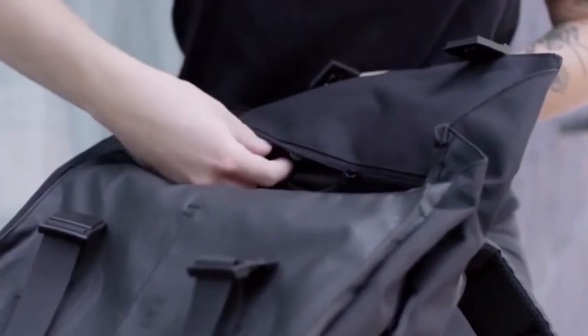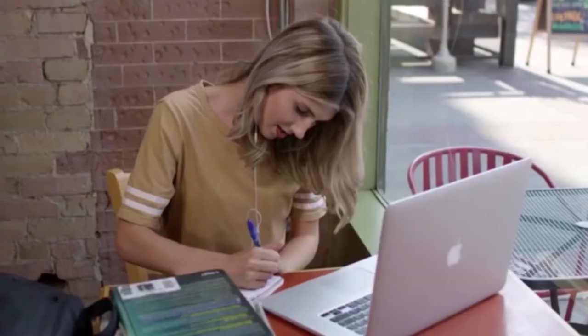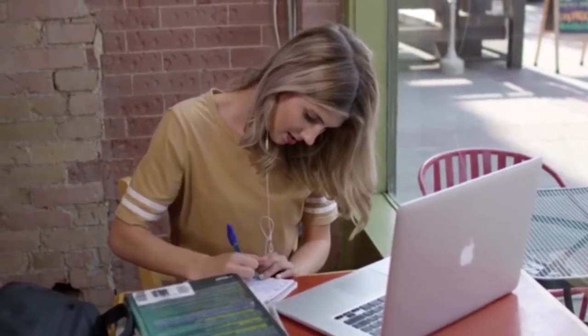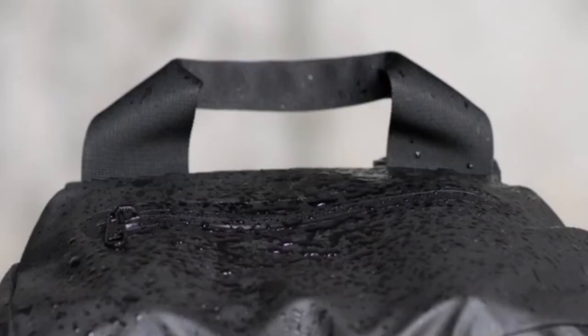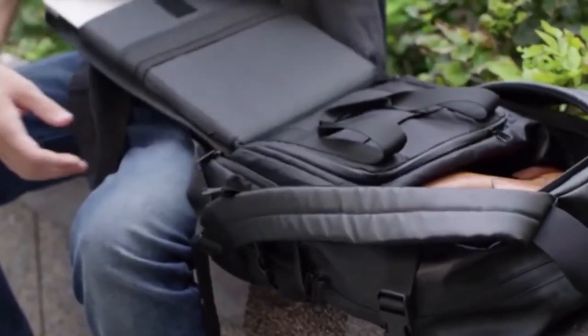Speaking about pockets, each bag has a hidden pocket for valuables and organizers so nothing gets lost inside your bag. Every zipper is weather sealed and the fabric is water resistant, keeping your belongings dry even in the most extreme weather. The bags open from the back, providing easy flat lay packing and additional security for your belongings.